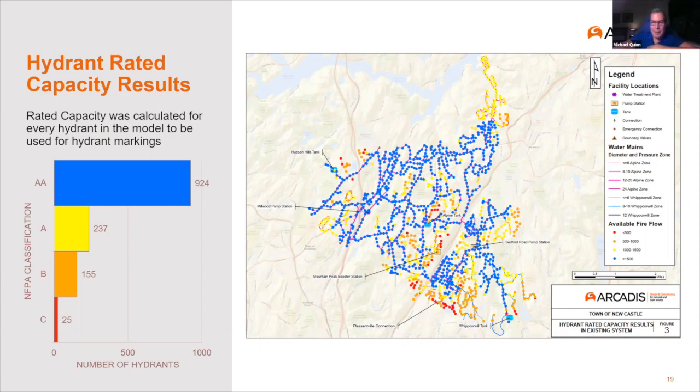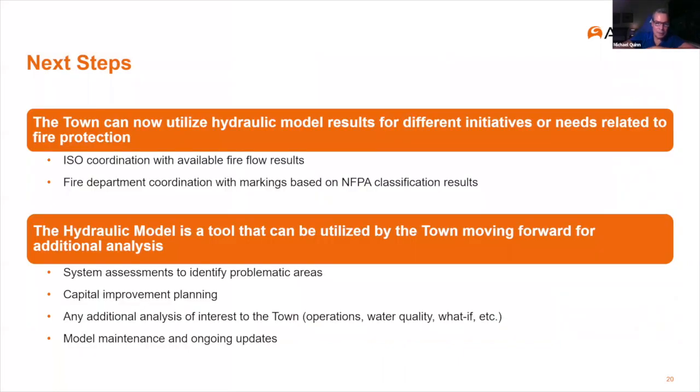So as far as next steps, you can just fast forward one slide. What the town, or basically the Insurance Services Office, ISO coordination, we did circle back with those folks. Bart and I have been in communication, and they have accepted the model. They accept that the fire flows can be determined from this model that was created, that we followed all the AWWA standards and gave them the data set.